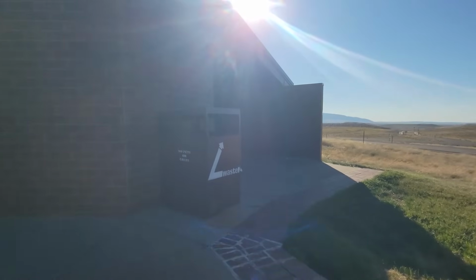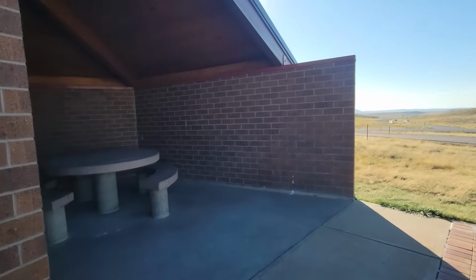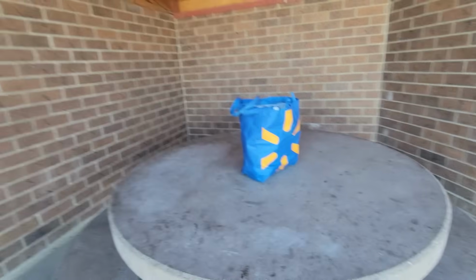We'll have dinner up here in this pavilion. It's got a table and a little fire pit. That's pretty cool. If it wasn't so dry, maybe I'd start a fire.